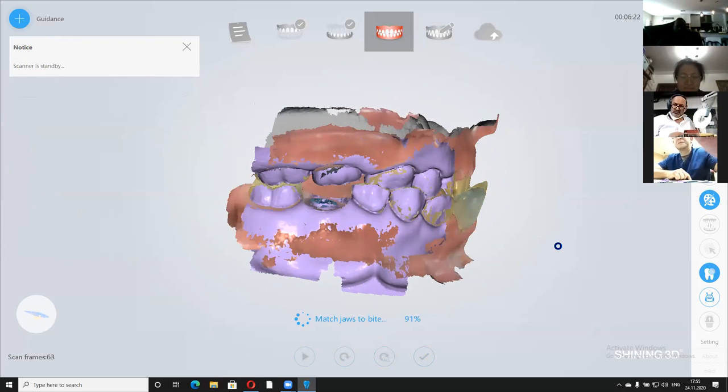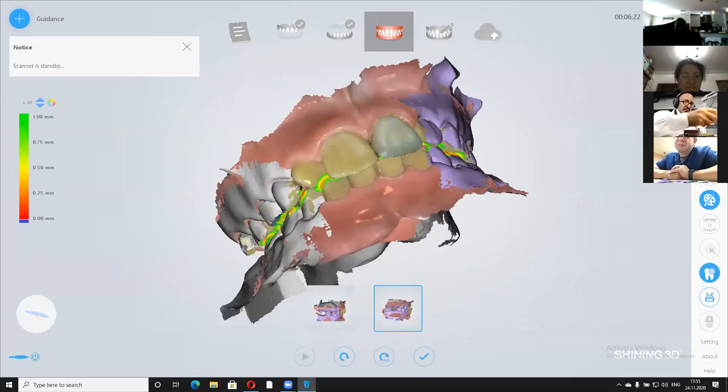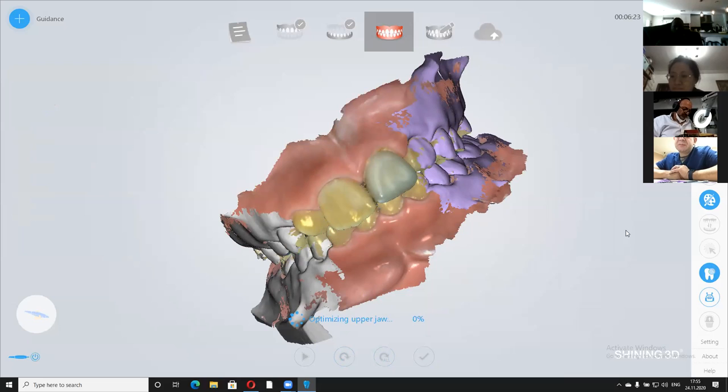So now, the scan has happened, the bites are there, both sides, this side and this side, the bite is done. And we say, okay, we are fine, everything is good. Let's continue. Now it's optimizing the upper and the lower jaw. And this takes a little bit of time. All the systems take time. And I always say it's about the time which it takes for the impression materials to set. So we are looking maybe 4 to 5 minutes until these kind of things happen.